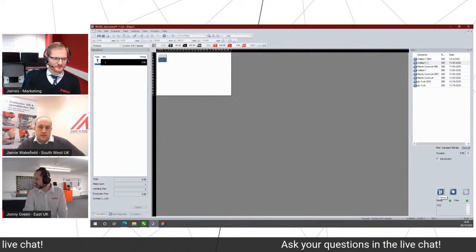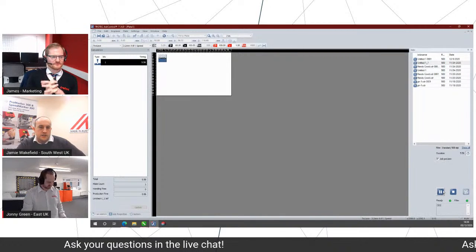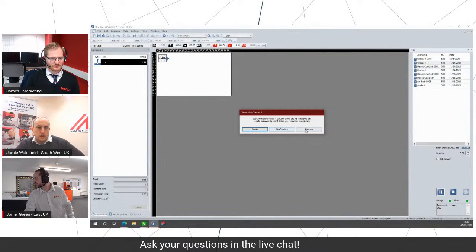Like I said, there's a little bit of setup behind it. If you're not too sure about it, or you want to run through anything, pick up the phone and give your local sales guy a ring. All of them will know how to run this bit. Just a nice little simple setup for that sort of repeat work that we're running through.